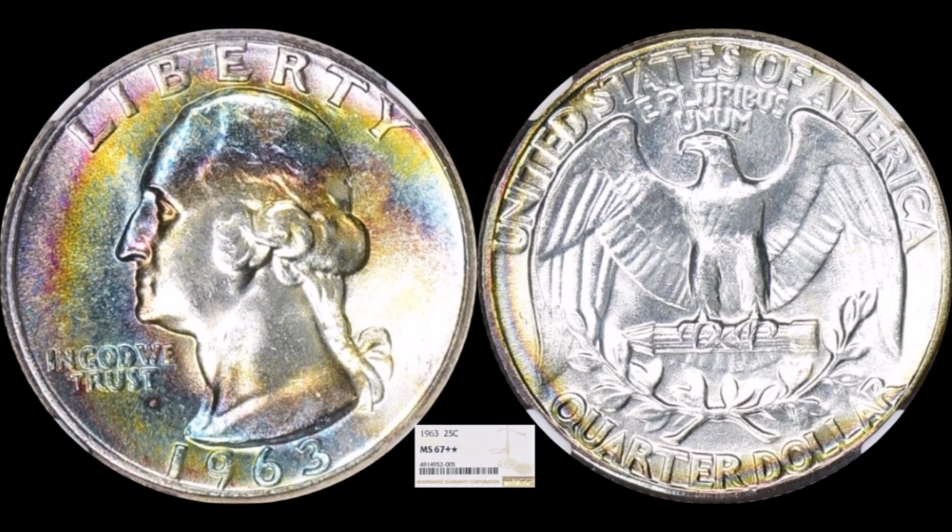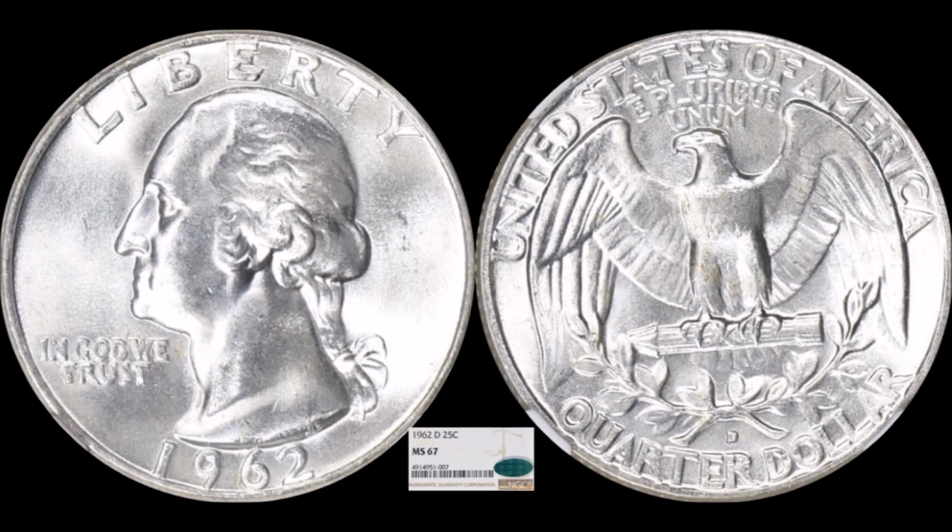So the next one that we have here is going to be a 1962. This one is a Denver minted coin, actually the first Denver minted coin on the list. This one again is an NGC Mint State 67.